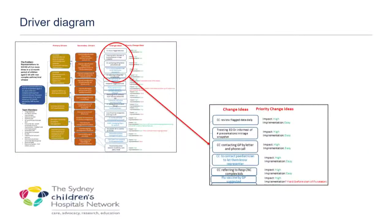So the driver diagram on screen highlights the number of change ideas that the team came up with, but we identified the most impactful and easy to implement change ideas, the low-hanging fruit, to be tested by PDSAs that would address our aim.